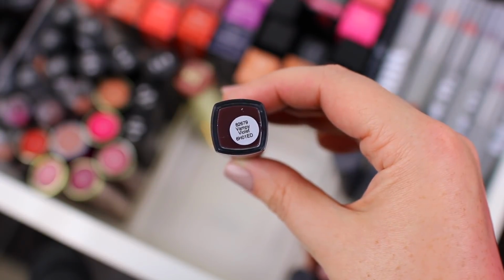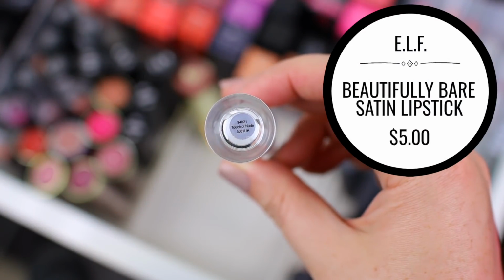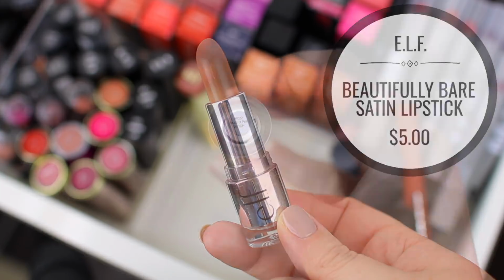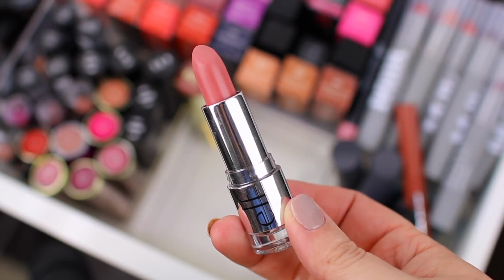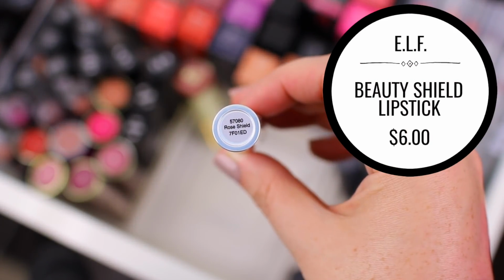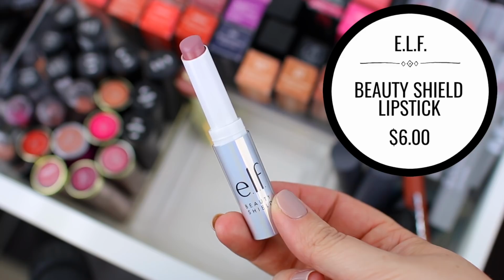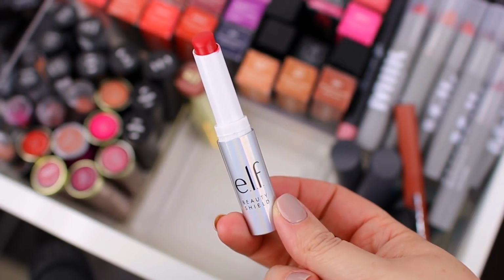I have to say I also enjoy the e.l.f. Beautifully Bare Satin lipsticks. I only have 2 shades, but these are a little bit more subtle on the lips. They're really, really comfortable, and they just look a little bit more natural. So if you're a fan of natural looking lipsticks, check those out. And they also have the Beauty Shield lipsticks, which are pretty new, but they're very pigmented. So if you're looking for bright, bold, pigmented colors, then check those ones out. So here's what they look like swatched next to each other.